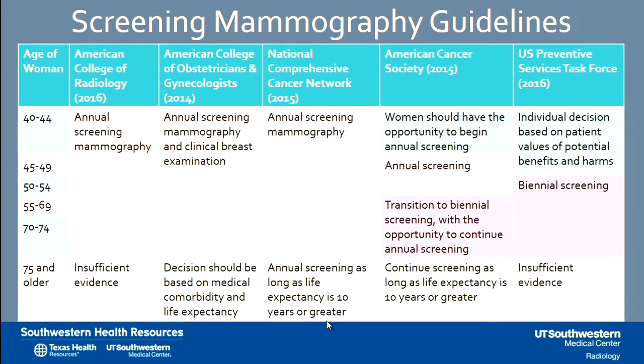And here is a summary of the current screening mammography guidelines. It's very confusing to patients and referring clinicians what to recommend, and so I'm kind of summarizing the data for you here. The American College of Radiology, the American College of Obstetricians and Gynecologists, and the National Comprehensive Cancer Network all recommend annual screening mammography beginning at age 40. Over the age of 75, that decision should be based on the health of the patient. If she's relatively healthy and would pursue treatment if a breast cancer was found, then she should have a screening mammogram. The American Cancer Society complicates things a little bit further.